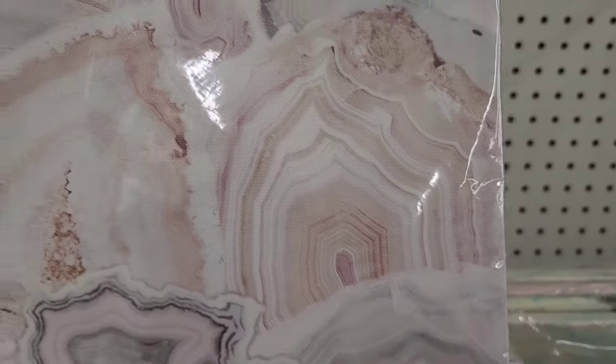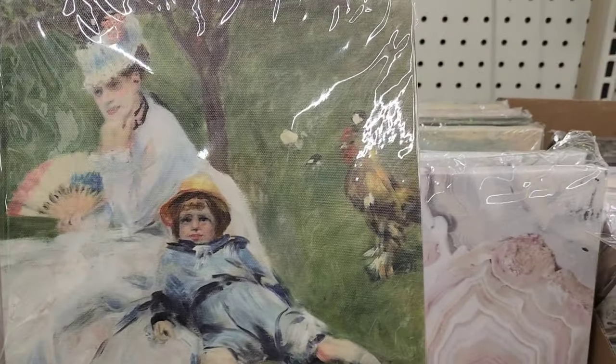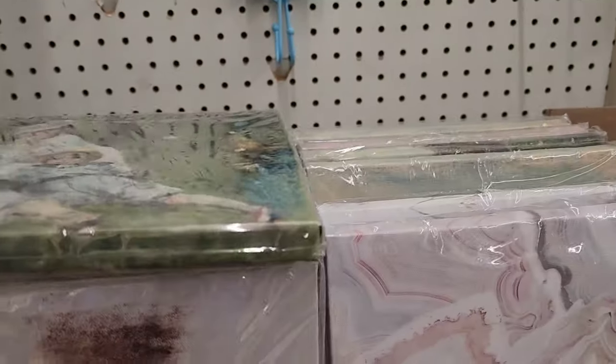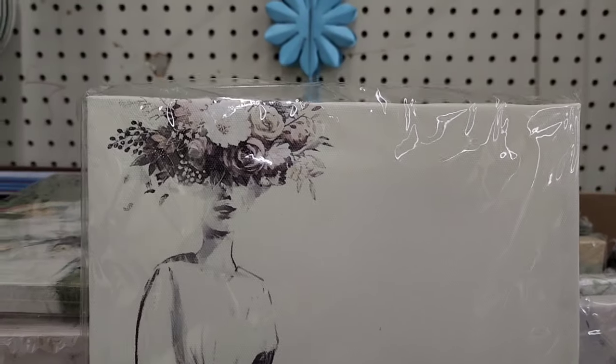I might have shown you guys this one before. That might be the duplicate in the box. Then you got this one here with the kiddos and the mama and the kiddo and the rooster. Really pretty. But the one that I'm in love with is this one. This is really, really pretty. Look at that with the flower in her hair.